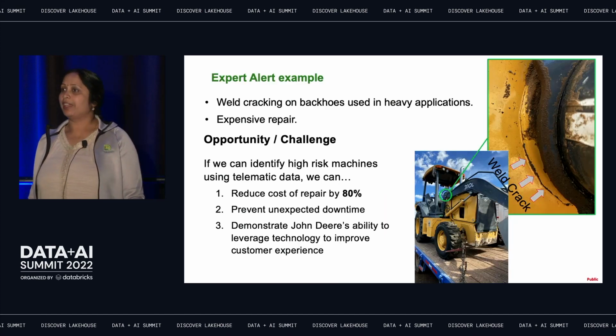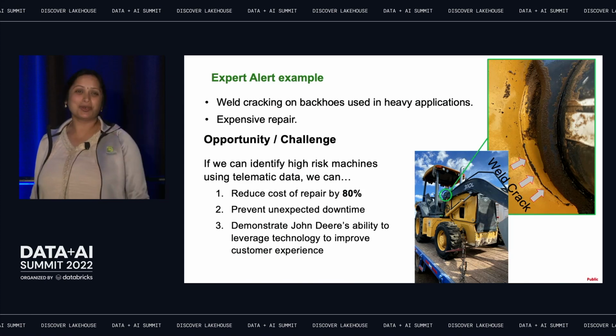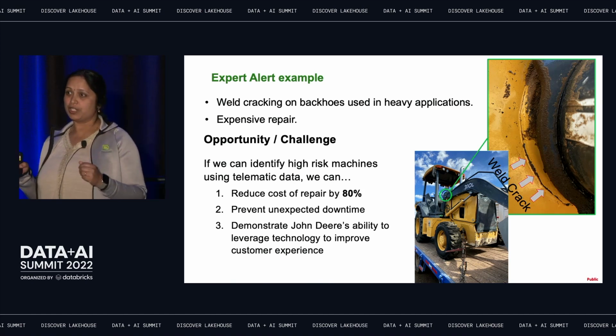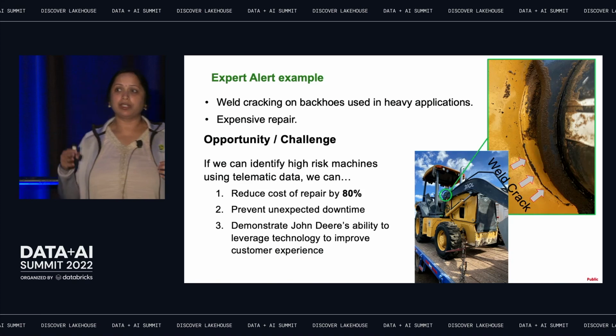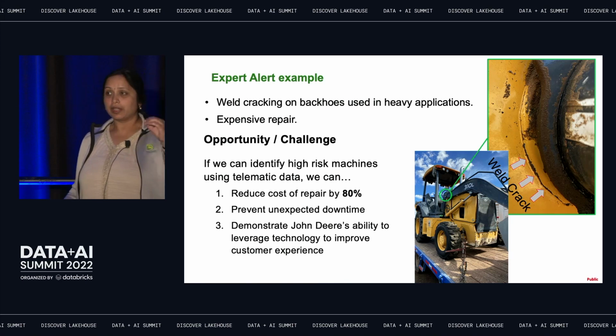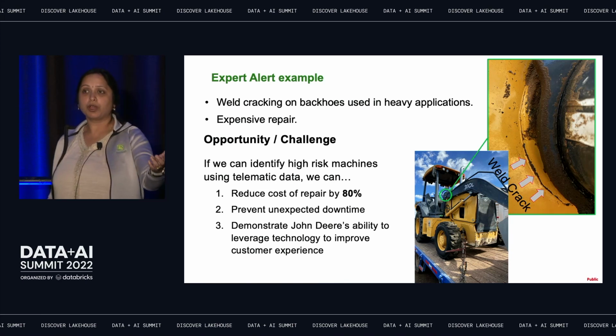I talked a lot about the expert alert, but probably you're curious, you want to know what a true expert alert means and what it can do. Here is an example of a weld crack. Let me start with the disclaimer there. John Deere builds very high quality machines. But if you think about the terrain in which they run, the wear and tear that happens, problems do happen. And that is where proactive service is another way of helping solve problems before it affects the customers.